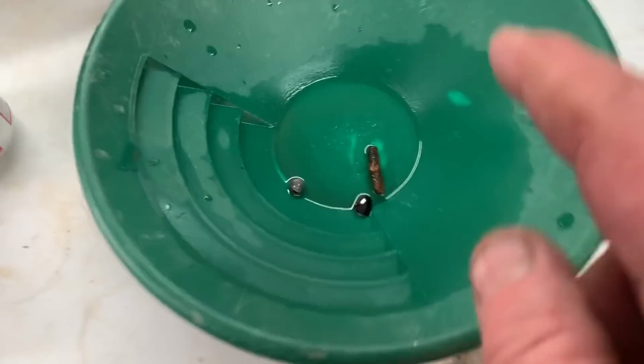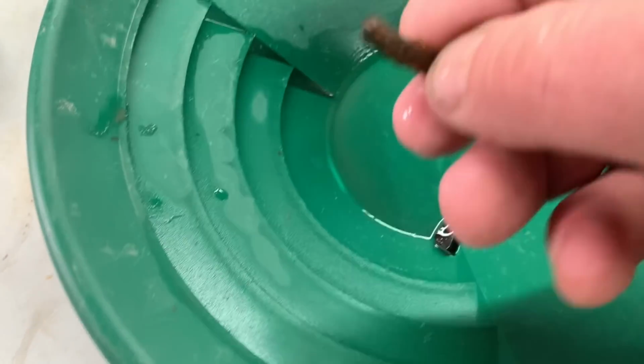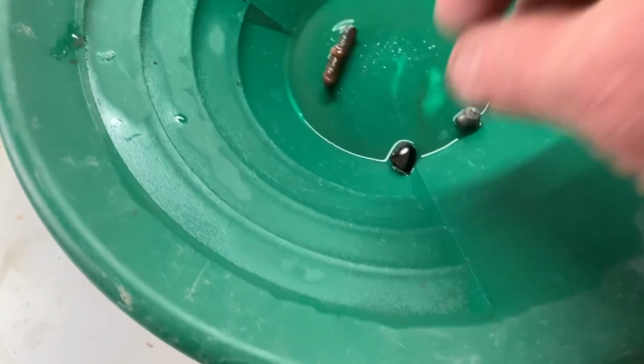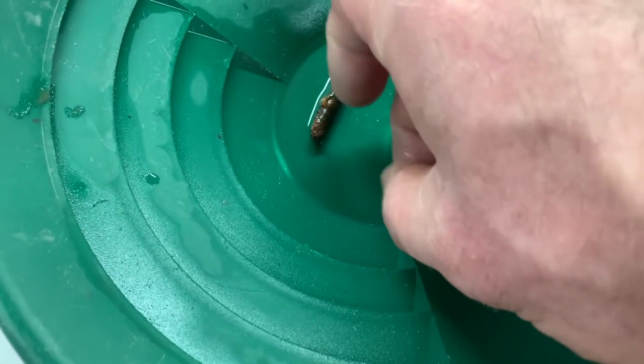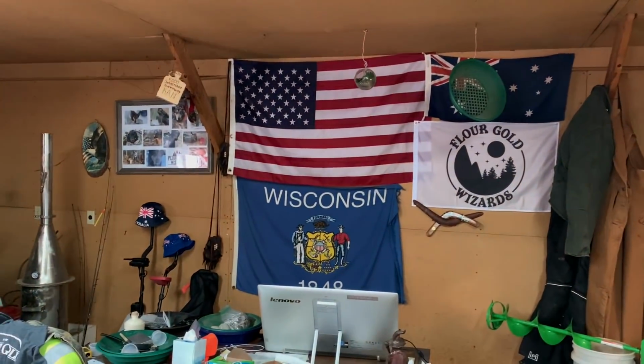Well, here's what was in the big stuff. 1 lead fishing sinker, 1 partial nail, and a piece of glass. No gold. That's all right, we still had fun. Now that was a lot of fun. It was a little chilly this morning, just a touch, but we fought through it.